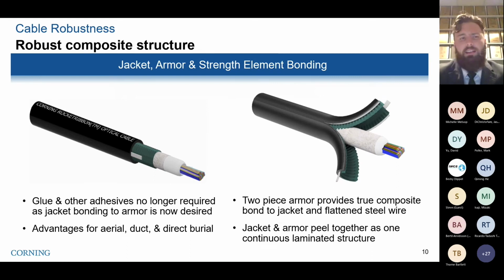So this leads us into the next topic here of our robust composite structure. I wanted to talk about this laminate bonding I keep mentioning, the jacket and the armor and the strength elements, and how they are integrated together. Like mentioned previously, glue and other adhesives were utilized in our legacy design, and this was to provide a buffer. So we did not want bonding. We wanted the jacket to feel separate from the armor itself.